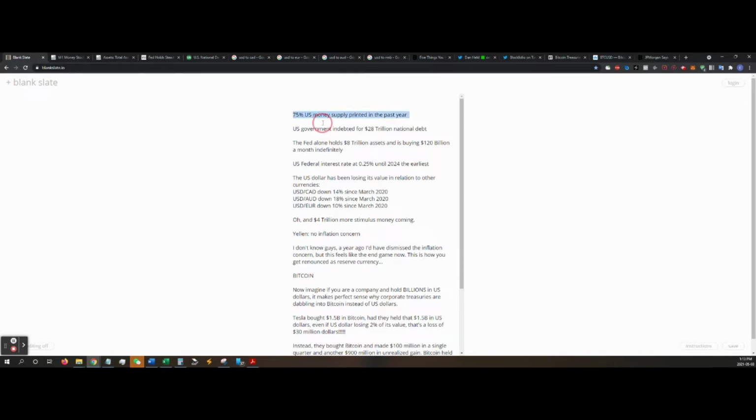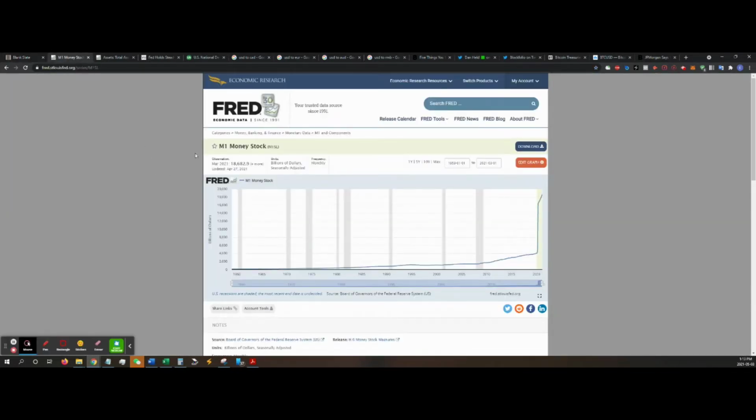What evidence do we have of inflation? Okay, let's take a look. Number one, 75% of US money supply was printed in the past year. Let's take a look at this M1 data. This is the Federal Reserve website. And you can see since the 1960s all the way to 2020, the money supply has been going up gradually. Now, the steepest incline was since the financial crisis of 2008, right?